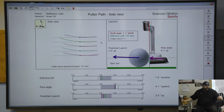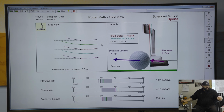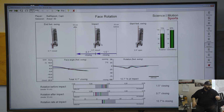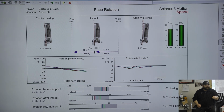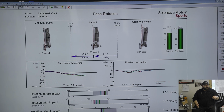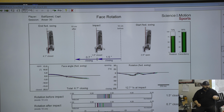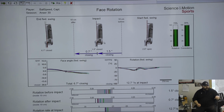We improved your rise angle, and we maintained really, really good, near perfect launch condition. So very good there. Now, this is the biggest surprise, or most revealing screen, I would say. And this screen often does tell us this, right? Face rotation. Notice how at the end of our takeaway, we're looking at 2.6 degrees open. It used to be 4. We're 1 closed versus 1 open.